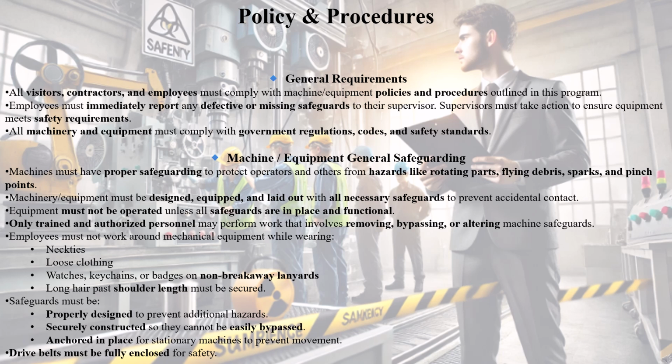Only trained and authorized personnel may work on machines requiring removal, bypassing, or adjustments to safeguards. To further prevent injury, employees must not wear neckties, loose clothing, watches, keychains, or long hair that isn't secured while working near mechanical equipment. Non-breakaway lanyards are also prohibited. All safeguards must be properly designed and secured to prevent accidental bypassing or removal.